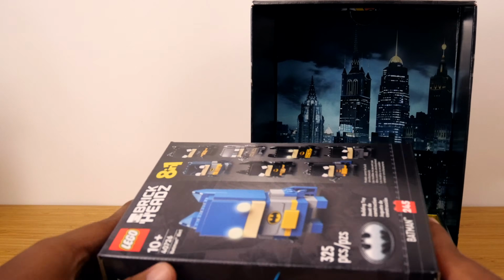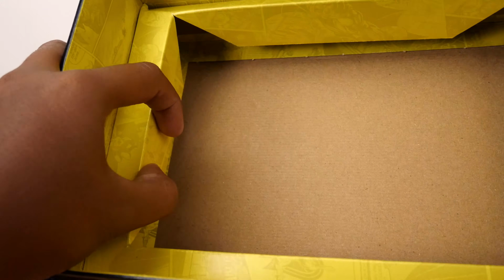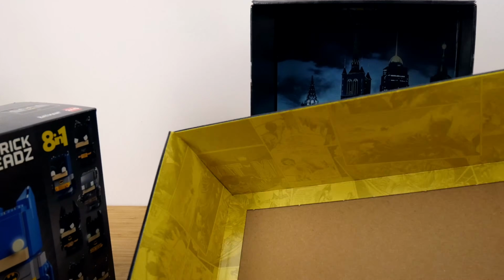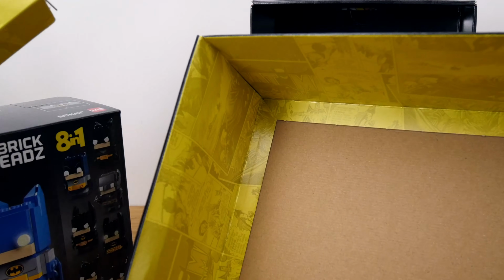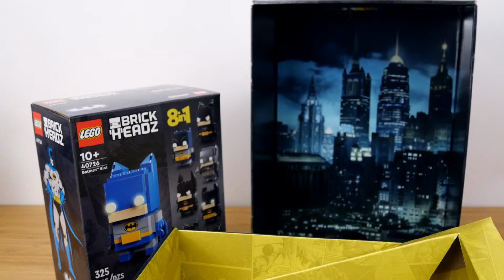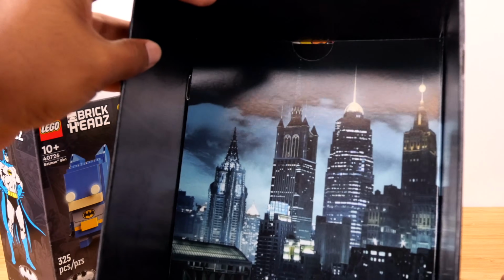And then I'm sure that if I lift this out... Oh, there are no posters in here. I thought that I was supposed to get 85th anniversary Batman posters. And I don't think they're in the box, because the box just looks like the regular LEGO set. So where are the posters? They must be in this part of the box.